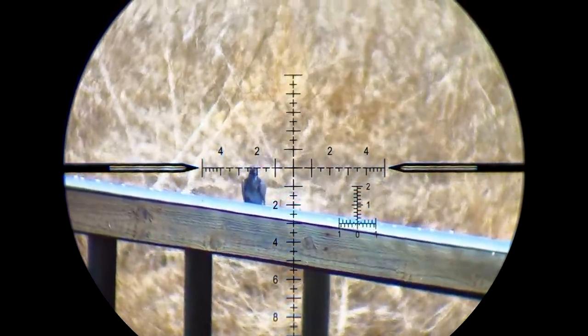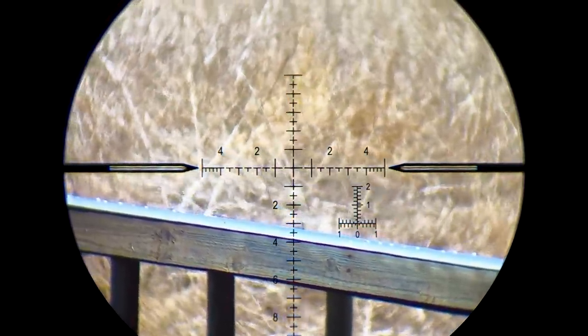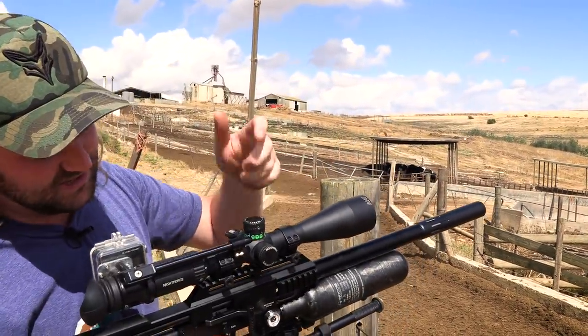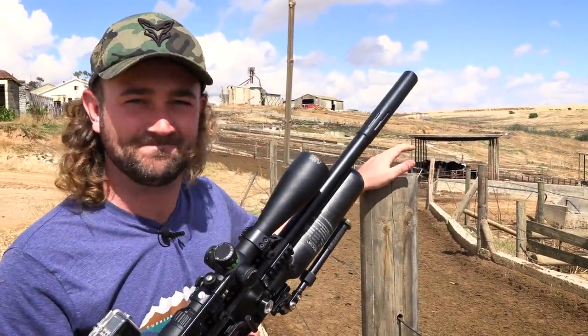So yeah, fantastic to get that down. It could have gone the other way and could have been really bad, but yeah, 84 meters, and I just dialed it on the scope, dialed to 85 and took the shot and straight down. Happy.